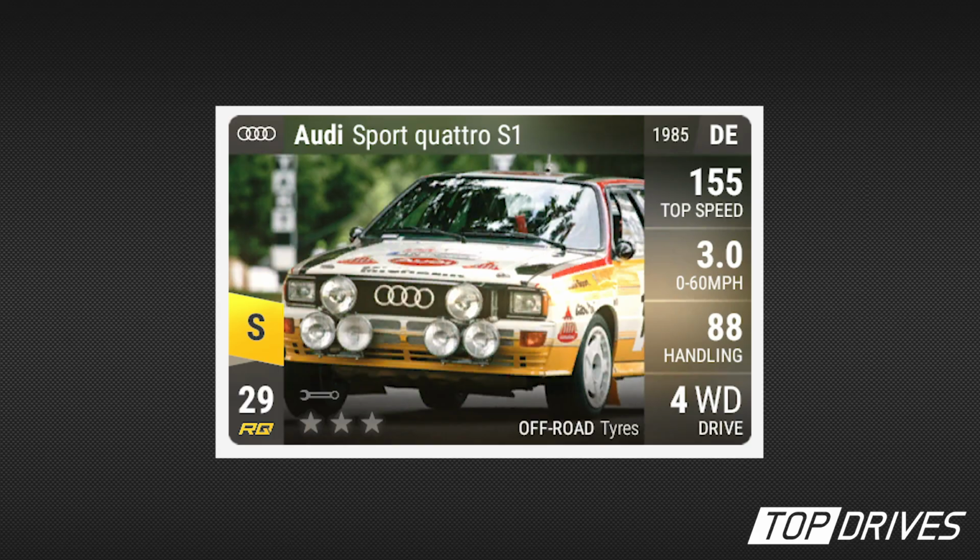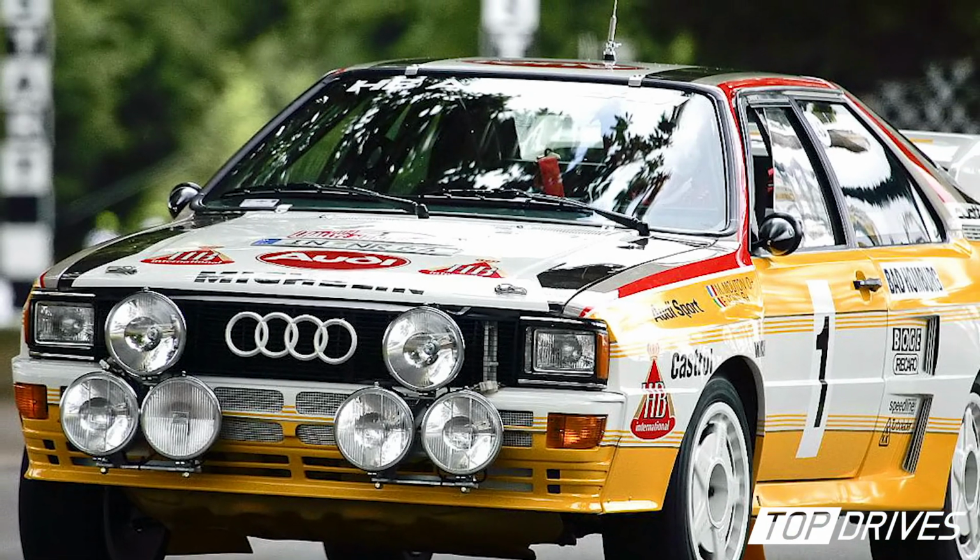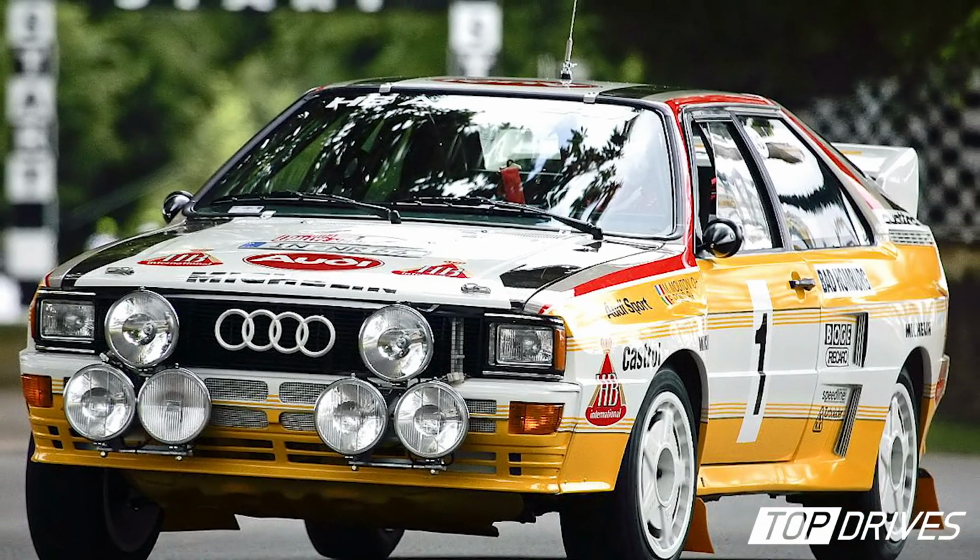We've got a prize card to talk about. We do. It's one that we're just very familiar with because it's been in the game from the very beginning. I think so. The 1985 Audi Sport Quattro S1, with a small Q being the very important bit. Oh, nice. Small Q. Yeah, you have to get that bit right.